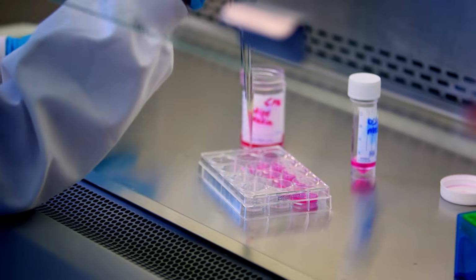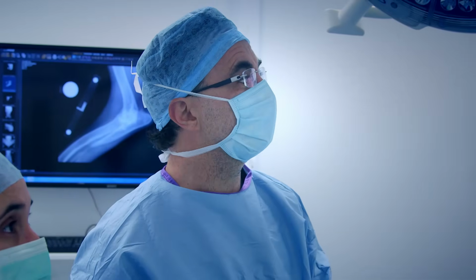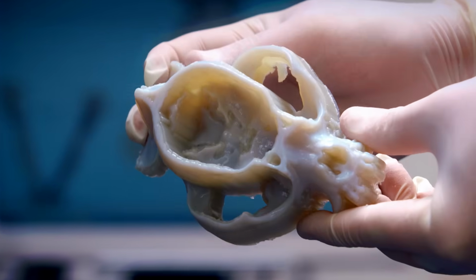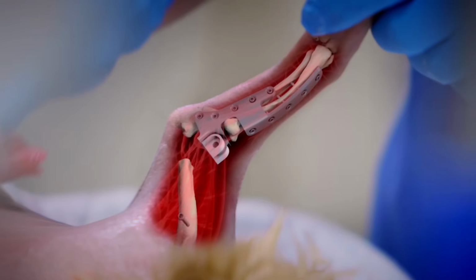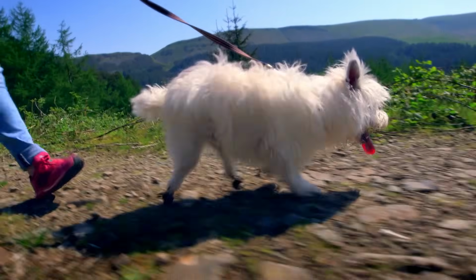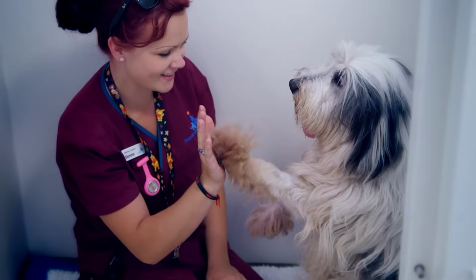From regenerative medicine to 3D printing and milling and creating bionic limbs, he's pushing the boundaries of veterinary medicine further than ever before. We are on the brink of an entirely new paradigm of medicine and an entirely new era of hope for all species.